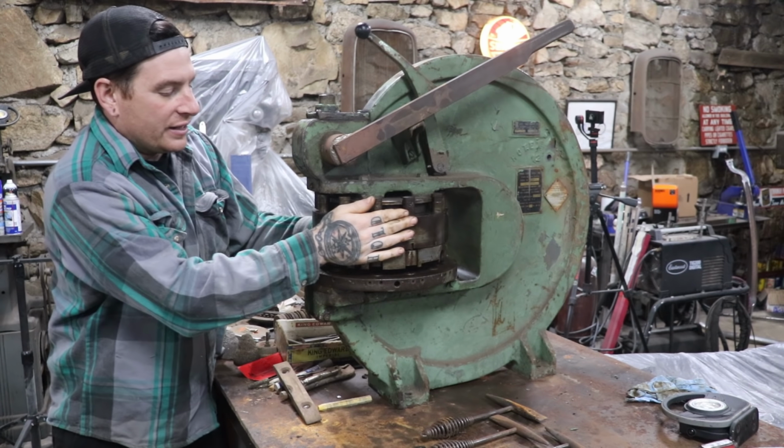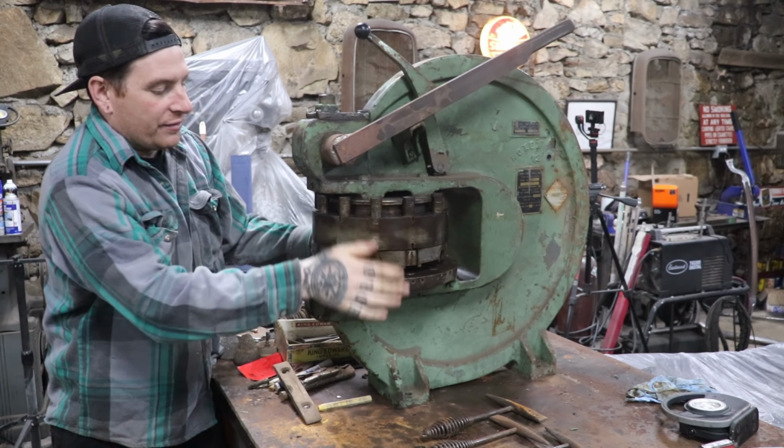And we can lock everything in place. Like so, and you're ready to punch. So they fabricated a handle on it. This isn't the original handle, but they made a nice handle for it. All I'm gonna do is probably just round the edges a little bit and continue to use it as is. So I'm really happy with this. I've been wanting one of these for a really long time.